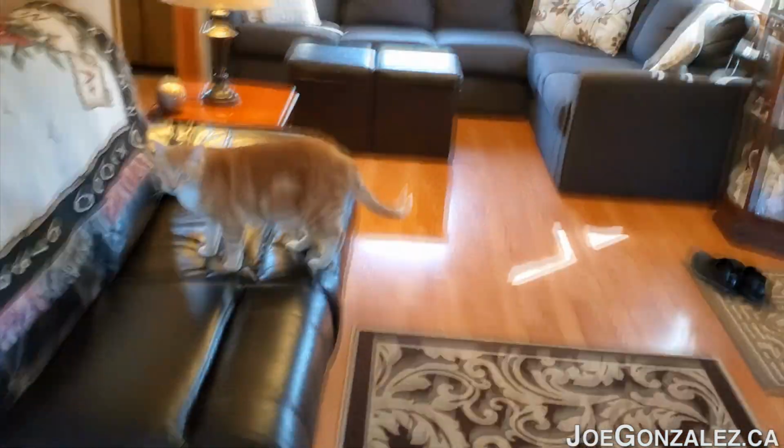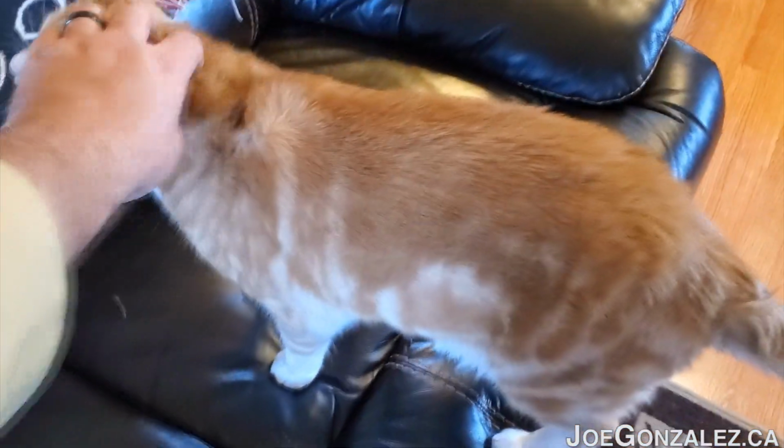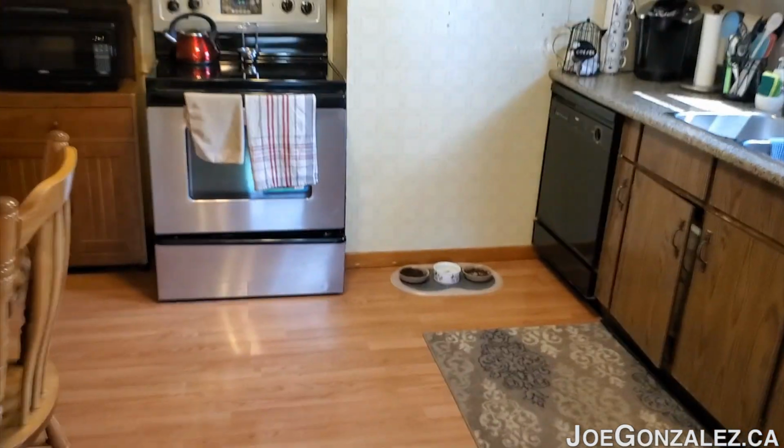Laminate flooring between the rooms. Hey, Kitty. Hi. Through the living room, we head into the kitchen.